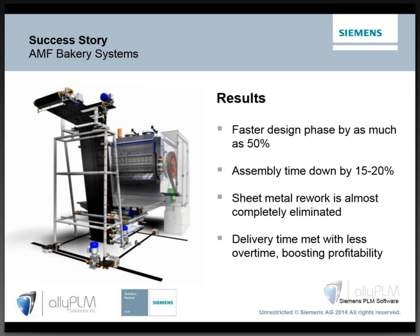Their design phase has been reduced. With Solid Edge parametric design capabilities used on their machine design, their design process has been cut by as much as 50%. Yes, 50%. Solid Edge greatly reduced the amount of rework. Assembly time has been reduced by 15 to 20%. For their complex sheet metal assemblies, rework has been almost completely eliminated. Less overtime, more profit. The list goes on and on. AMF is more dominant than ever.